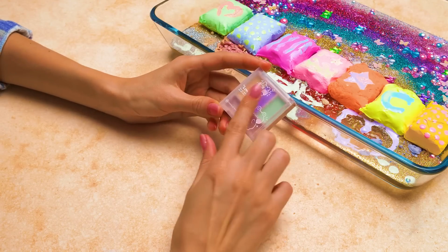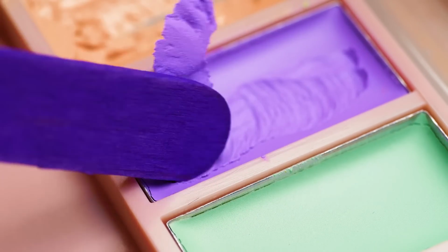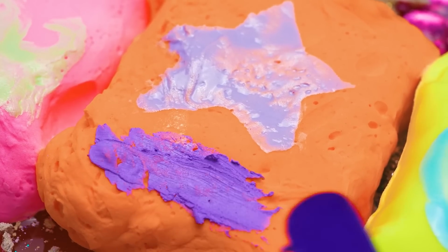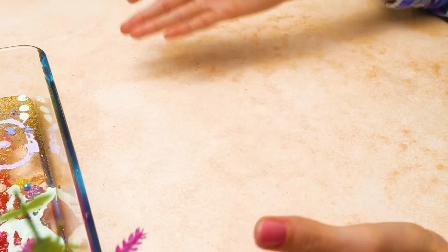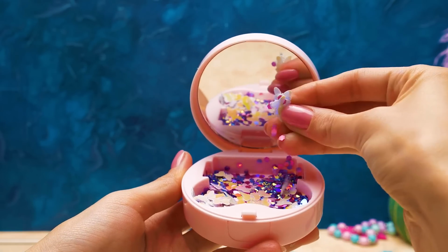Next ingredient are these colored correctors. Come on, purple! Oh, I need you! Whoosh! It'll look great with our pretty purple star. We're done with these, so let's put them away for now. But if you thought that we're through with sparkles, we're not!